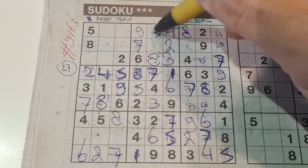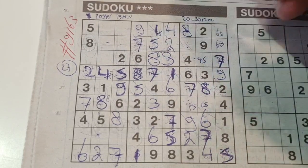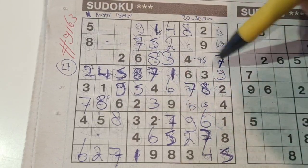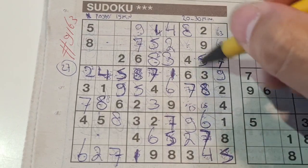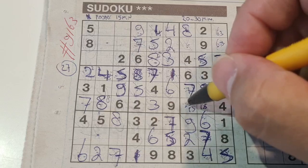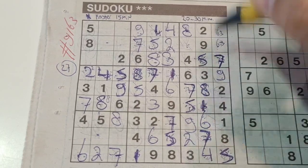We have a 5 in the first row, no 5 there. 5 should be here, and a 1 goes there. 5 in this row, 5 in the second row, so the third row, the only place left for 5 should be there. 1 and a 5, we have a 5 now in this column, no 5 there. 5 should be here, and a 1 goes there.